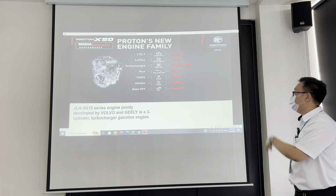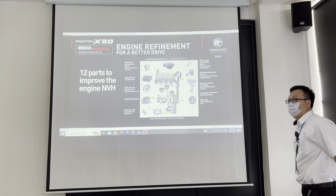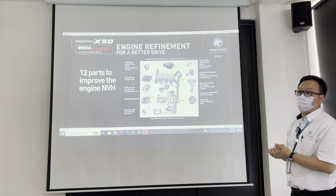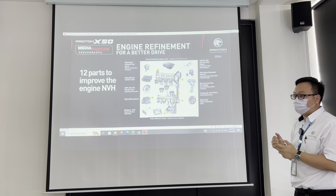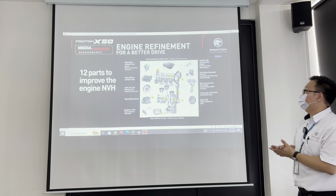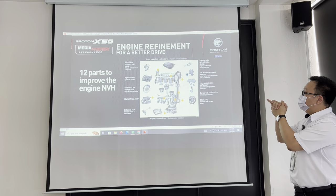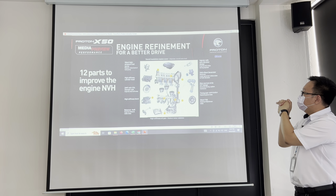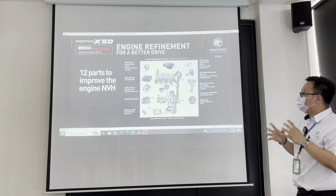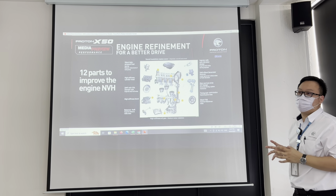Okay, and next slide. For this we can talk to the customer, because in the market people will ask about the vibration for three cylinder. How is the NVH? Will you feel the engine vibrate or not when you're driving the car, when you stop the car? So Proton and Geely also have improved already. This one is the 12 parts that they already improved to stabilize the engine. It means you won't feel like you're driving a three cylinder car. It's like you're driving a four cylinder car also.